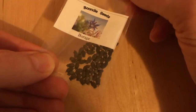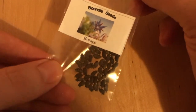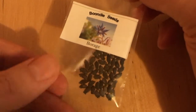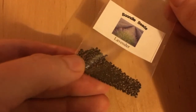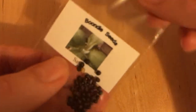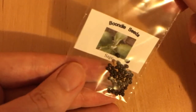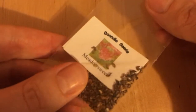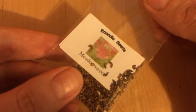Look at this. Borage. Look how strange they are. They're so interesting. And now that I actually look at the seeds, I can remember that's what they look like when they flower. So that's kind of cool. Lavender seeds, once again fairly small but glossy. Really, really pretty and glossy. Some other big seeds, sage. Once again, I've not seen sage seeds. I've only ever bought sage as a seedling. Meadowsweet. Look at those ones. Such an unusual shape.